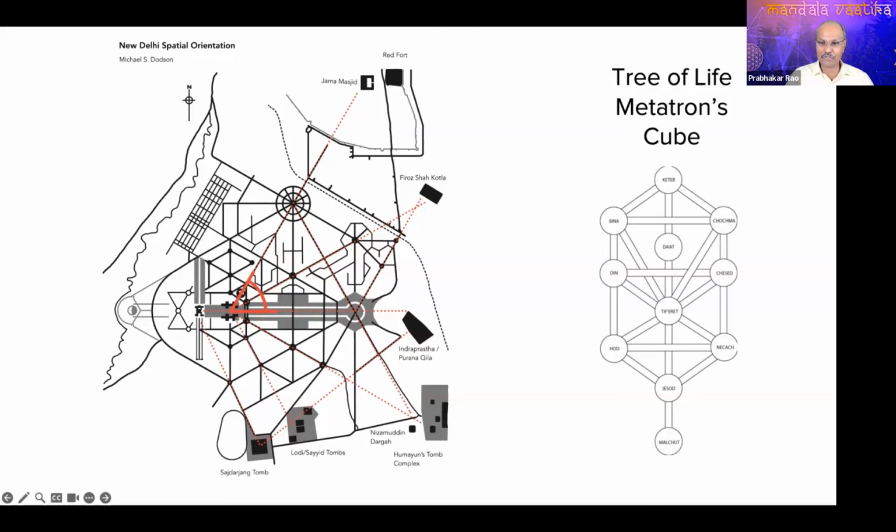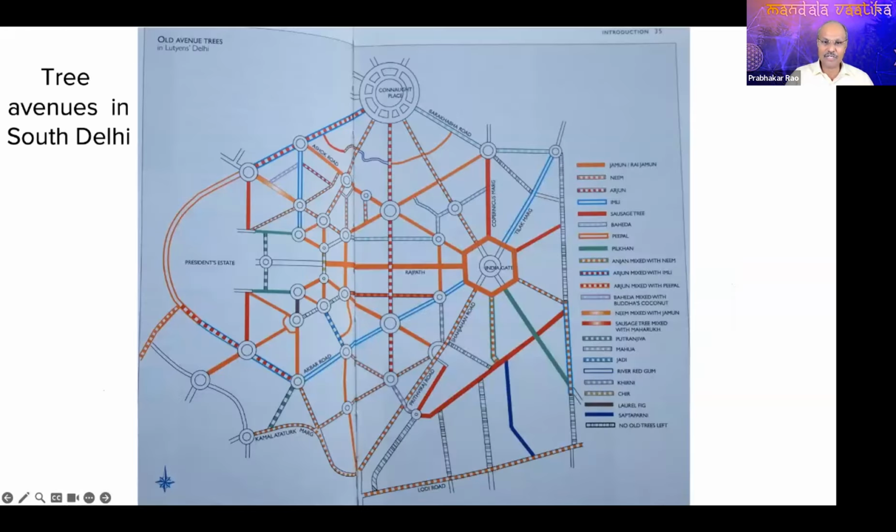So this was the one I was talking to you about. It is a part of sacred geometry. It is derived from the flower or from the tree of life. And if you see this, you can actually spot it in this.